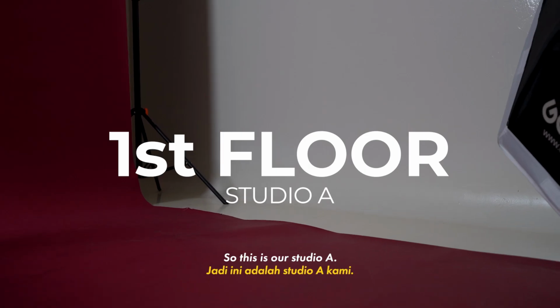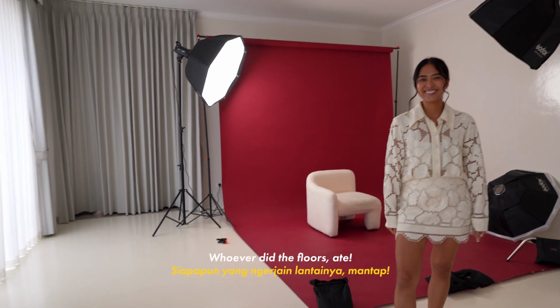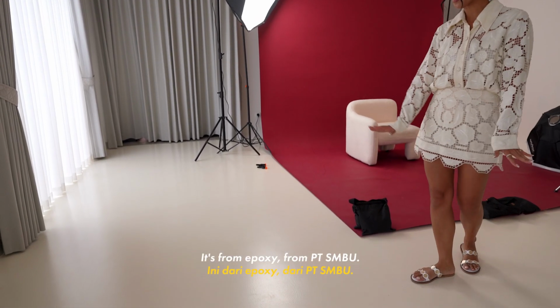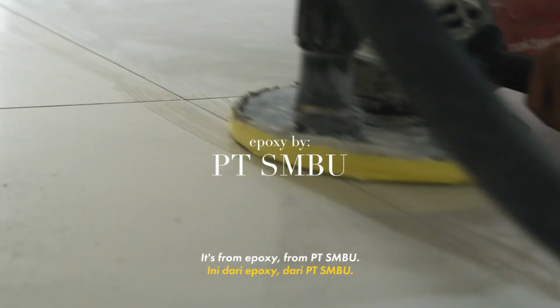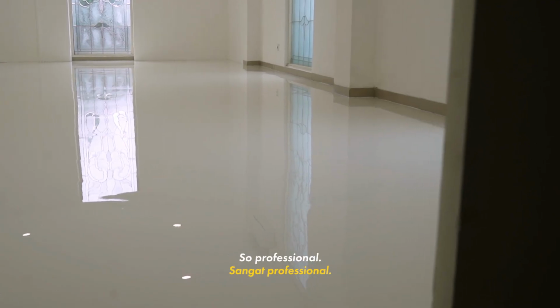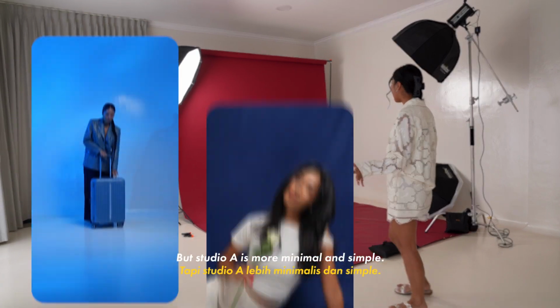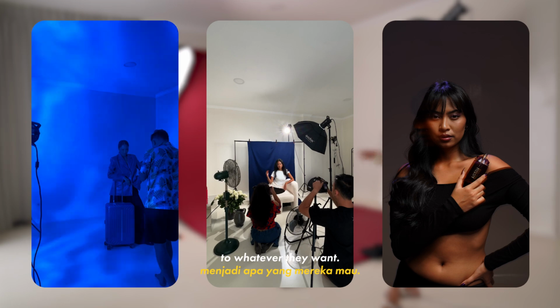So this is our Studio A, and as you can see, it's being prepped for a photo shoot. Cool space. Whoever did the floors, ate. Thank you. It's from Epoxy from PT SMBU, and he did such a good job for both our studios. So professional. But Studio A is more minimal and simple, and clients love to transform it to whatever they want.